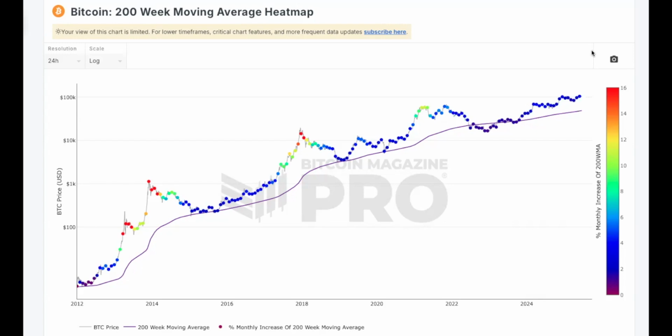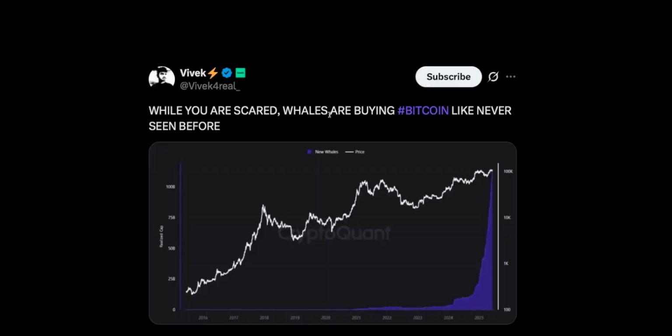Even though we're hearing so much about the macro updates, Bitcoin is designed to go up after every halving event, and we have the data points to prove that with every prior halving event that's taken place. That's by design. On top of that, we know that countries are just attracted to Bitcoin.